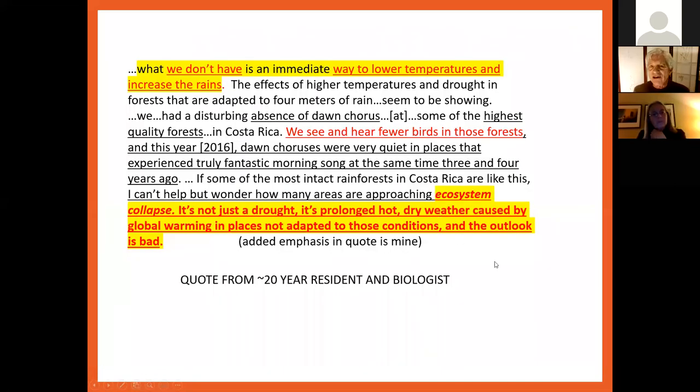I have a friend down there who is a birding guide. He did some of his early work for the Bird Conservancy, so he knows Colorado a bit, but he's lived down there for more than 20 years. Let's look at some of the highlights. This is a guy who really knows the birds there. He makes his living as a guide. He says, we don't have a way to lower temperatures. We see and hear fewer birds, and the words ecosystem collapse come up, not just drought, but prolonged hot, dry weather.